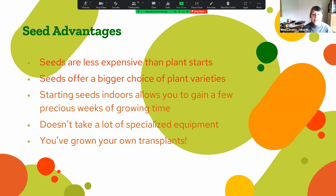And then the final advantage is that you've grown your own transplants. When you have your own seeds that grow into starts, then you can transplant those straight into the garden yourselves, and you've grown your own, which is empowering, and it teaches children an important lesson that seeds grow into plants that can grow into food that they can try and maybe.